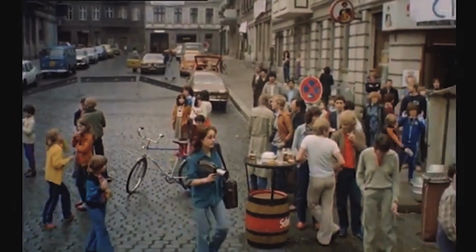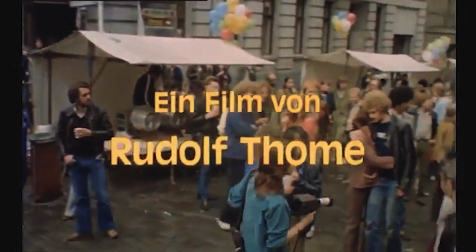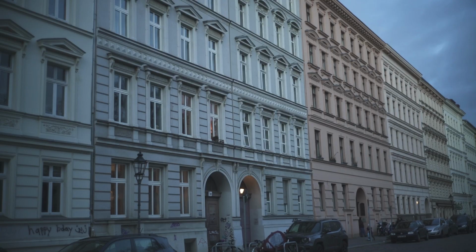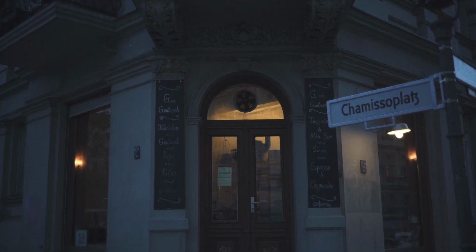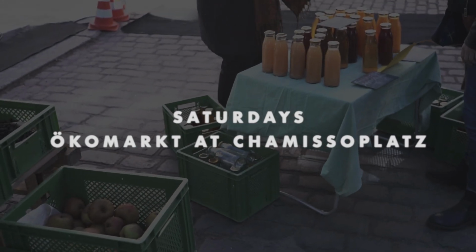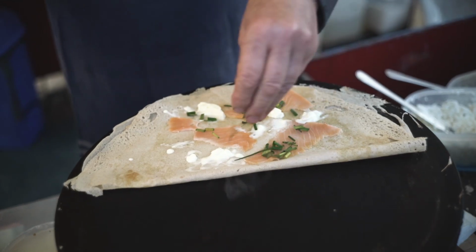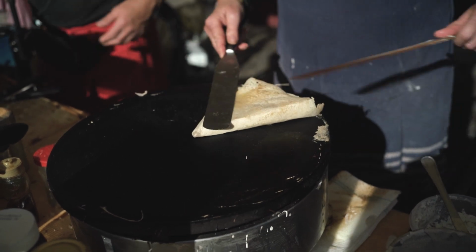During the 70s and 80s, the Chamissoplatz was a hub for students and artists who lived in the occupied houses that encircled the square. A lot of them were unfortunately driven out due to private investments and rising rent. Despite this, the Chamissoplatz is still a very local place where a lot of people like to come to escape the bustling crowds of the Bergmannstraße. Cafes and restaurants line the cobblestone streets, offering excellent drinks and food with a backdrop that can take you back centuries.